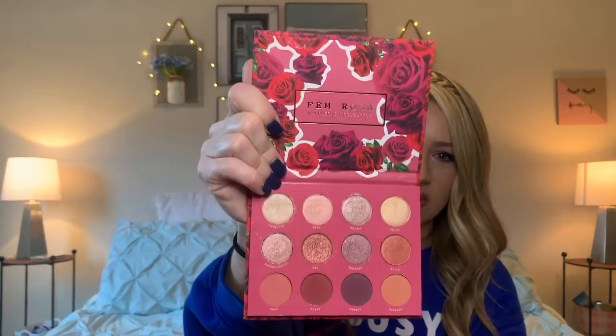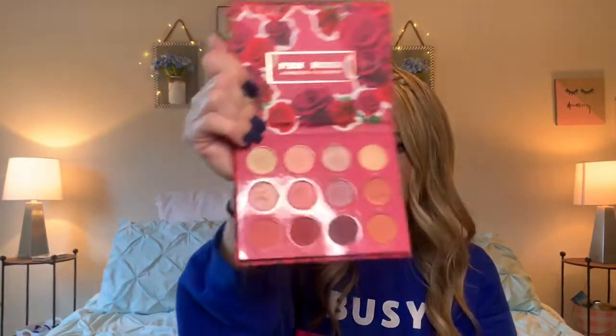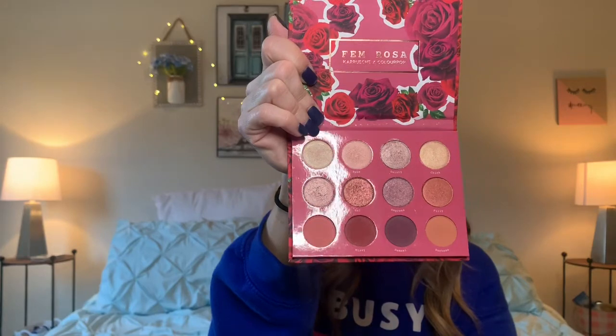For some reason, I love the quality of Colourpop eyeshadow. It's really consistent, but this one, I feel like the quality just isn't the same as the rest of them. I don't know. But it does have some pretty colors.